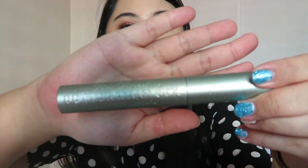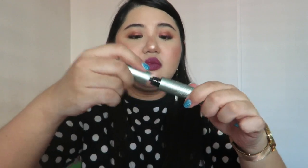So the next item is a mascara. It's the Too Faced Better Than Sex waterproof mascara. Before I bought this, I actually tried out the regular Better Than Sex mascara in a sample size. It's not bad. The wand is humongous lah. But since they came out with a waterproof version and I prefer waterproof mascaras, I thought why not just give it a try. I think I bought it during a Sephora sale previously.